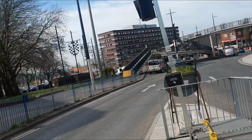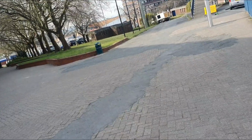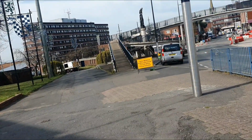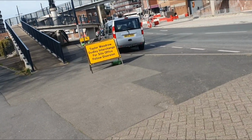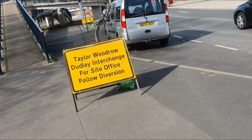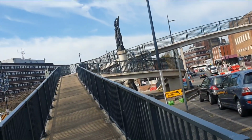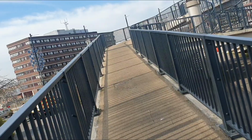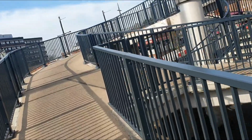I'm going to go on that big bridge that crosses over and have a look at stuff. Taylorwood Road, Dudley, interchange for site office, follow the diversion. So make our way to the overpass. Have a look.